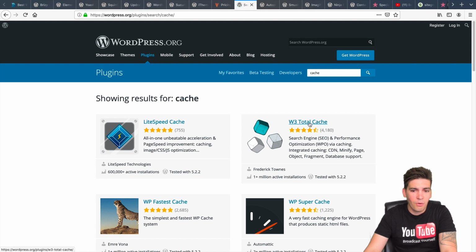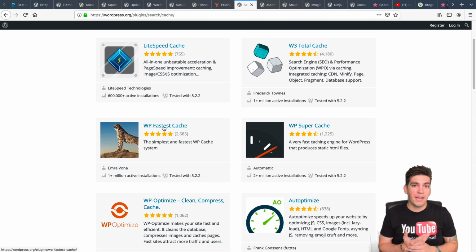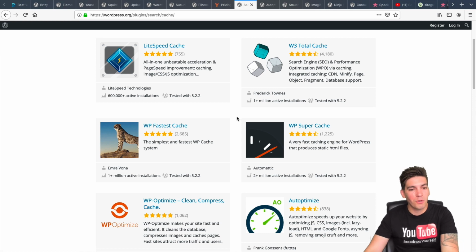This one right here, W3 Total Cache, don't look at the number of active installs. I just can't recommend it anymore. I've used WP Fastest Cache on my websites, and I found that it cleans the cache really simply. Whenever I'm making websites and I think there's an error, clear the cache, guys, clear the cache. I'm sure you've had support tickets that said clear the cache, and this plugin works really well for that. So be sure to check out WP Fastest Cache.